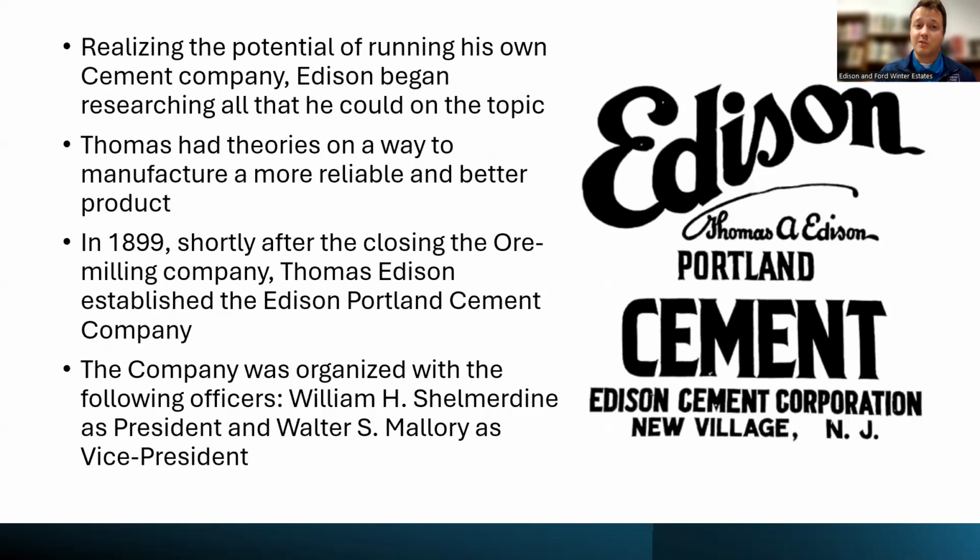Realizing the potential of using this sand and making his own cement company, he began researching all he could on the topic. Thomas Edison, if you know much about him, he loves to go on deep dives. He wants to understand every single thing he can about a topic. He read books on cement. He talked to local cement manufacturers, and then he soon created his own theories on a way to manufacture a more reliable and better product.